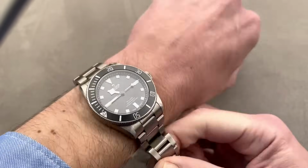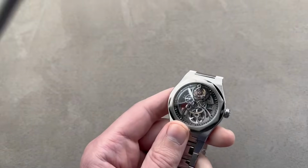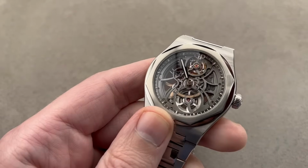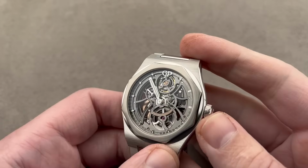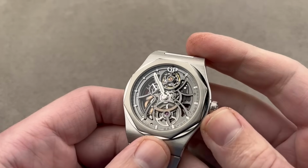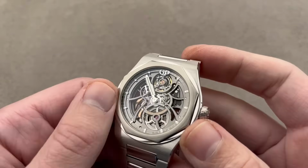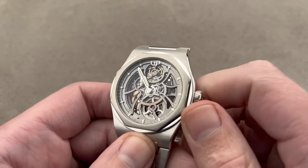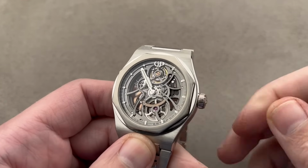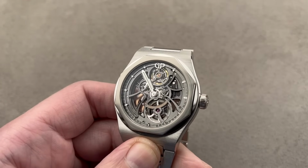Now, if you want to go upscale and a little bit more artisanal with your integrated bracelet sports watch, Girard-Perregaux's Laureato came out in 1975, which means it was part of the original bumper crop of these integrated bracelet sports watches, but that first one was quartz, whereas today they are mechanical. This came out in 2017. It is the Laureato skeleton, and frankly, you can just forget about the Royal Oak open-worked, because this gives you just as much. I would even argue it gives you more.